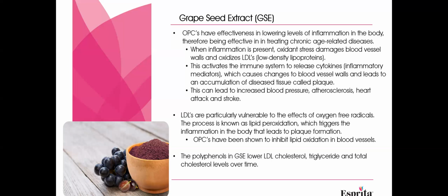LDLs are particularly vulnerable to the effect of oxygen-free radicals. And this process is known as lipid peroxidation, which triggers the inflammation in the body that leads to plaque formation. And OPCs in studies have been shown to inhibit lipid oxidation in blood vessels. Now, the polyphenols in grapeseed extract lower LDL cholesterol, triglyceride, and total cholesterol levels over time.